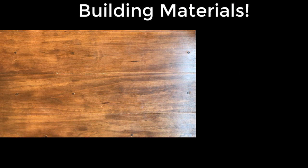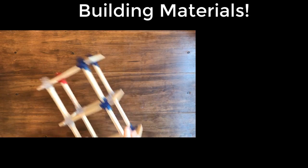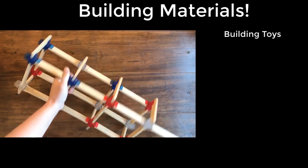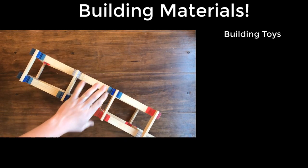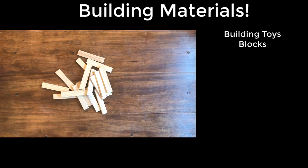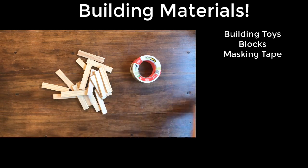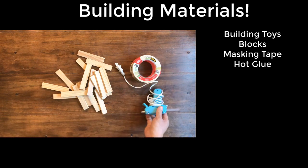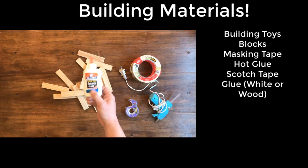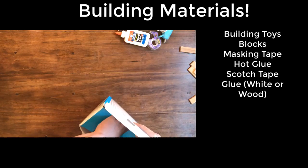So look around your house, see what kind of building materials you have. I've got these building blocks at the museum, and they're really sturdy, especially with those plastic connectors. So if you have something specialized like that, definitely build your projects with those. And I've seen just the wooden bricks part of that is a building set too, kind of loose together. So we'll need to connect things with tape or hot glue. Scotch tape works okay. And Elmer's glue or wood glue for a more permanent project.